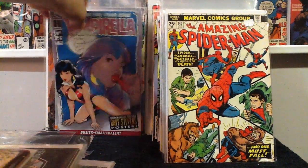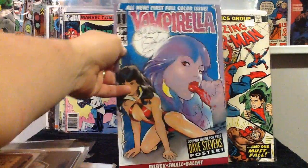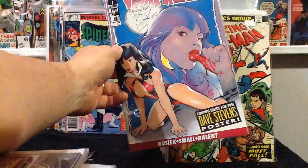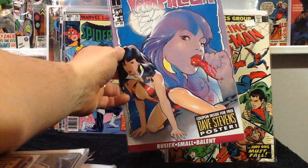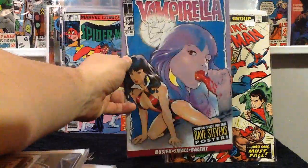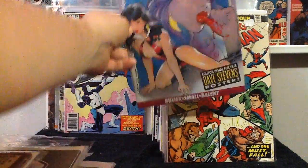Found this in the quarter bin. I have this issue already. It's an Adam Hughes cover, but this one is signed by the interior artist, Louis Small Jr. So I said, why not? I'll pick this up for a quarter.